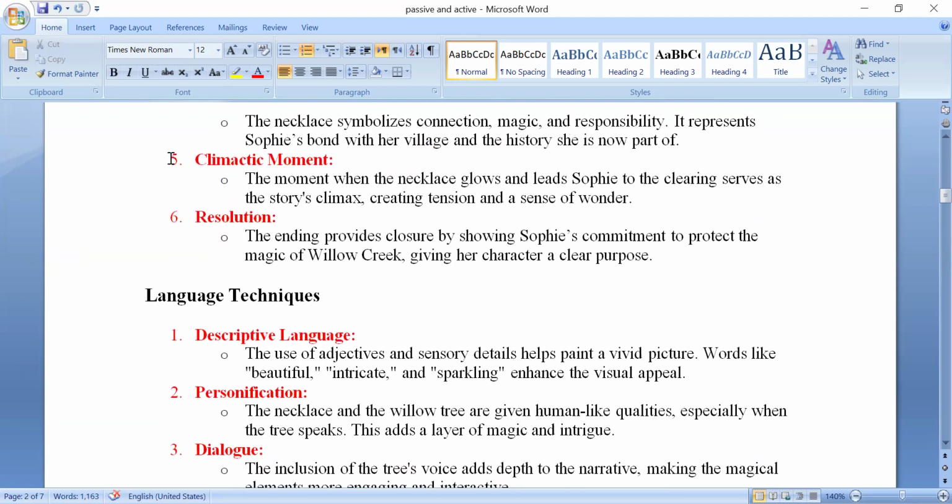What about the climactic moment? Read, Abdullah. Okay, Mister. The moment when the necklace glows and leads Sophie to the clearing serves as the story's climax, creating tension and a sense of wonder. Yes, what we mean by climax here.